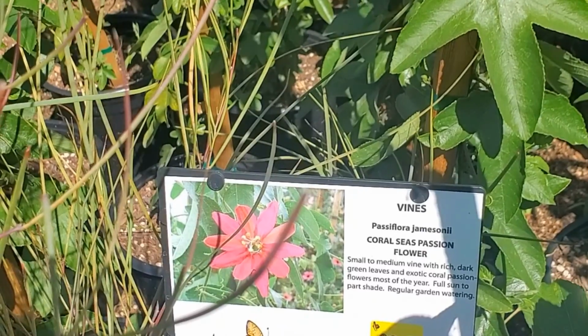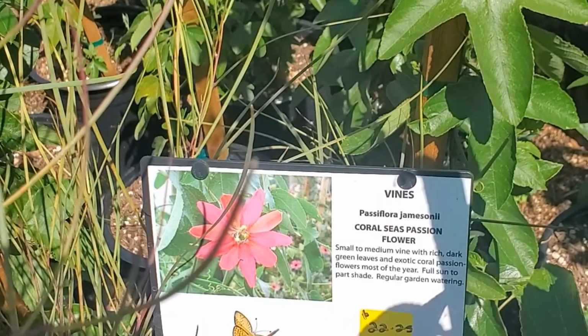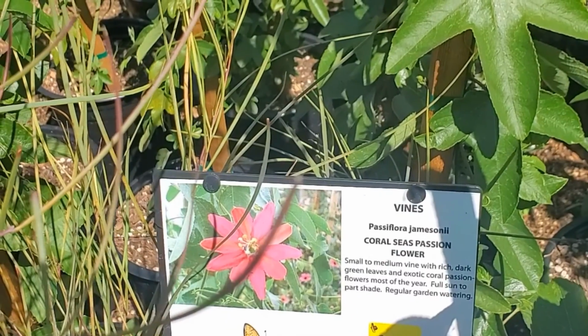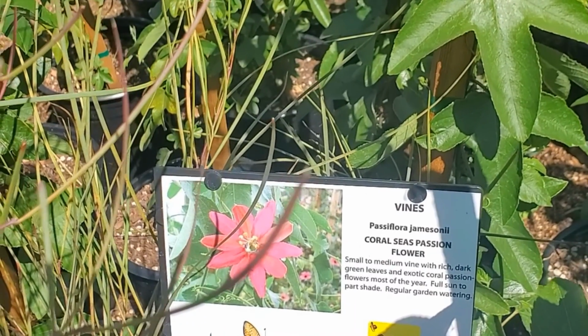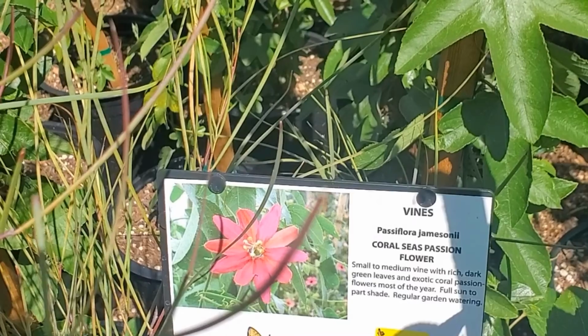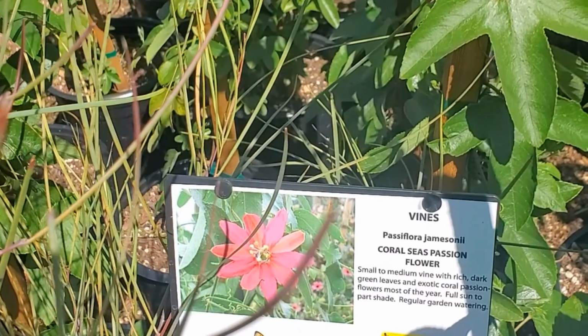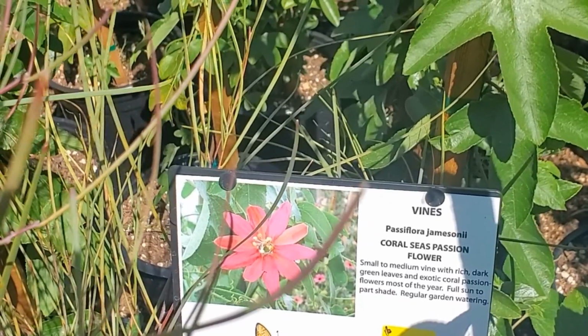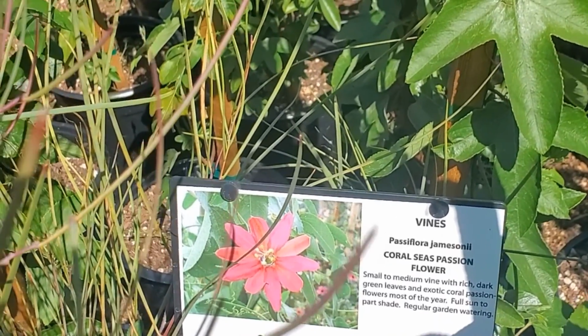None of them are blooming for me to actually see the flower, but I have to trust what's in the picture. So we're getting 2 of those for our backyard. Unfortunately, we asked about the rock rose and they do not have any. So I will be continuing. I've already been to our local Home Depot, now here. So we will be on the hunt for some rock rose bushes.